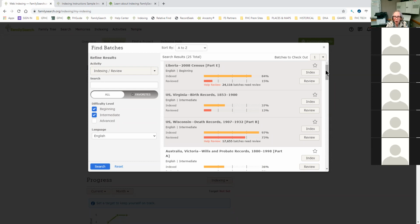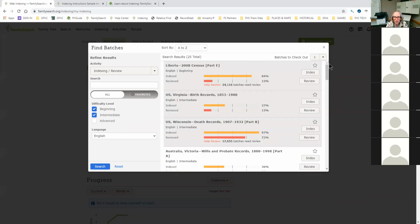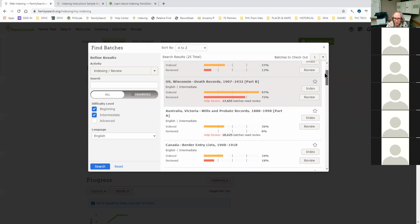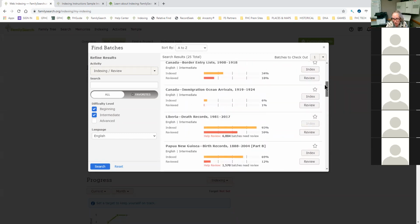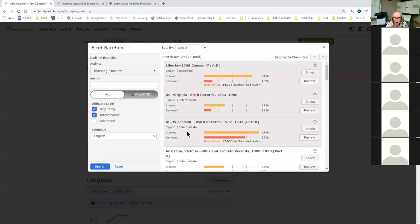And then you can look at all of the different records that there are to index. And I have to tell you that you might not see exactly what is on my screen because I have records that are just being done by missionaries in my mission. But these three up here at the top, I know are batches that are being currently done. At least they were this morning, so unless things have changed since this morning.